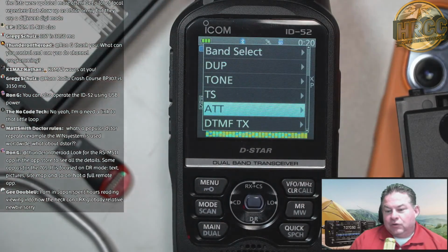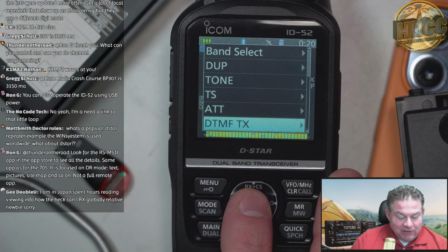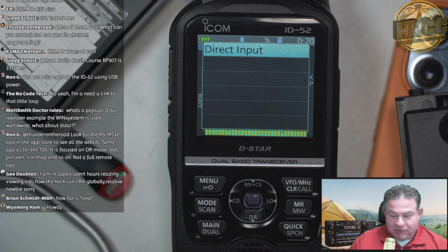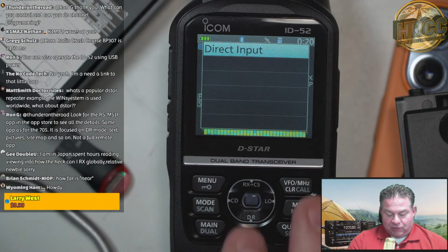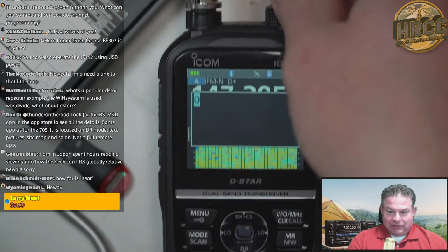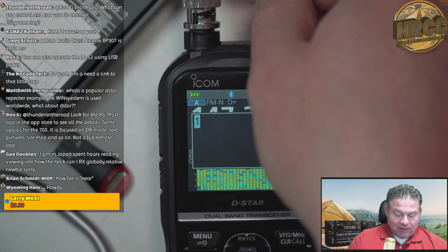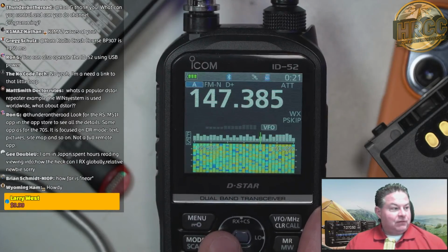You don't necessarily need that, but go down one click there to DTMF transmit. A lot of people comment about the 51 series, the 31 series, because it did not have a DTMF keypad, that you can't do DTMF. All you have to do is scroll through after you hit direct input and use the tuning knob to pick whatever characters you want for your DTMF. There you go. I know there's a lot of people that care about that. I seldom use that, but yes, that is important.